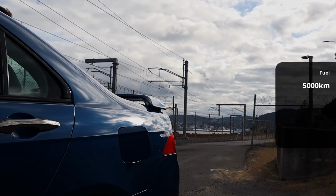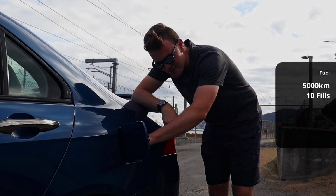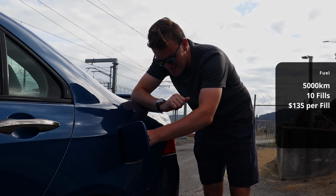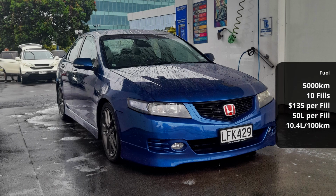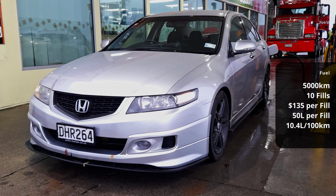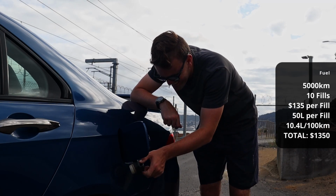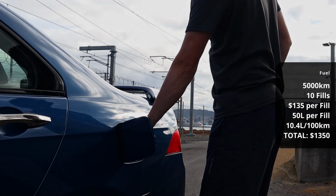Oh, dearie me, this is falling off the rails already. I've done just over 5,000 Ks in this car since I picked it up all those months ago. I filled it up roughly 10 times, costing about 135 bucks a fill, and every time it's taken on roughly 50 litres. Average fuel consumption came to 10.4 litres per 100k, or about 23 miles to the gallon, which, given my old CL9 with a much larger engine was averaging around 9 litres per 100k, is absolutely terrible. Now, it's not bad, but it's not great, if I'm honest. I would have expected a bit better than that.